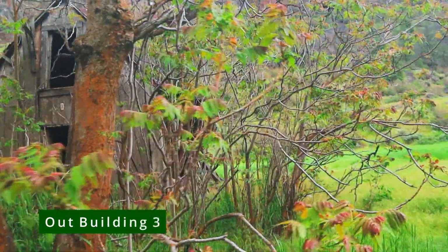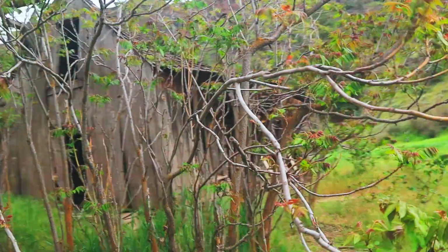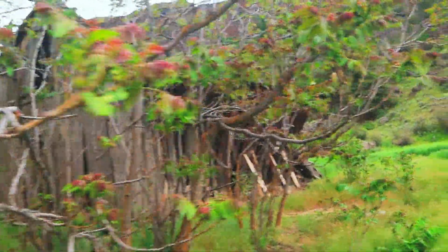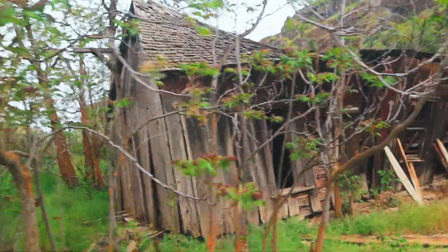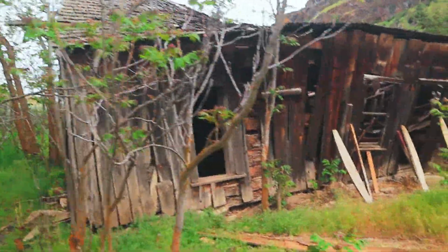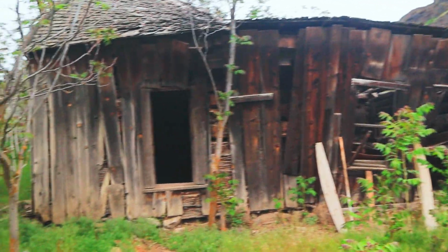And here we got an old barn. It's a cool looking tree around it. It's got nice red tinted leaves. This thing though is falling apart. A bit closer.